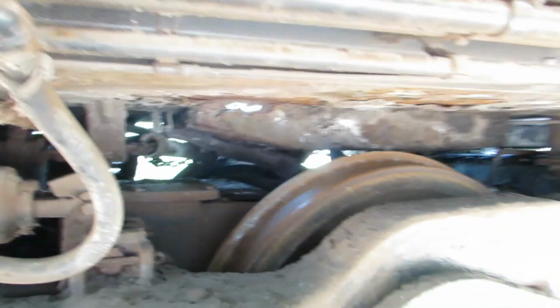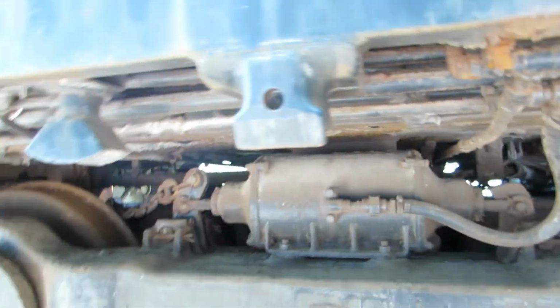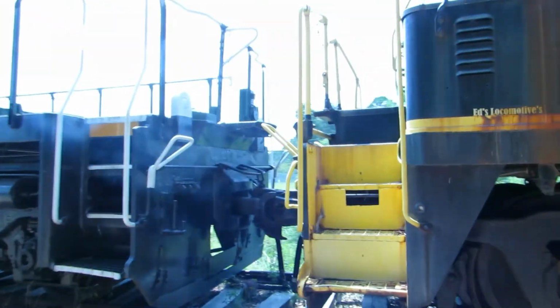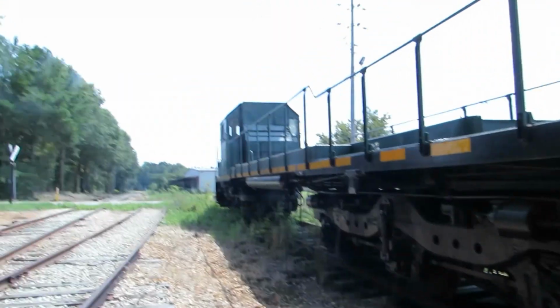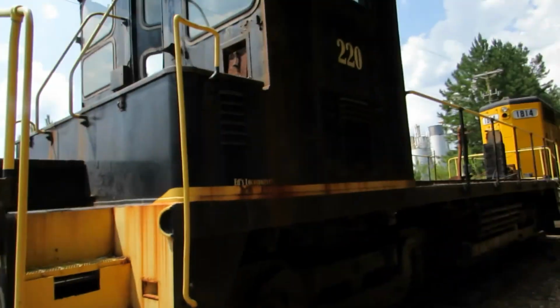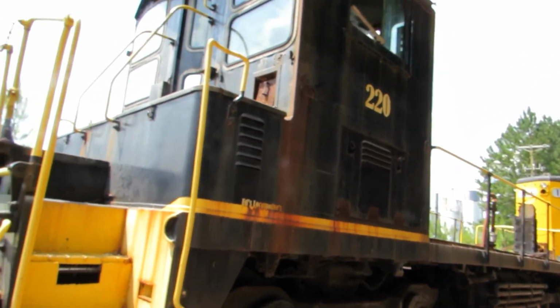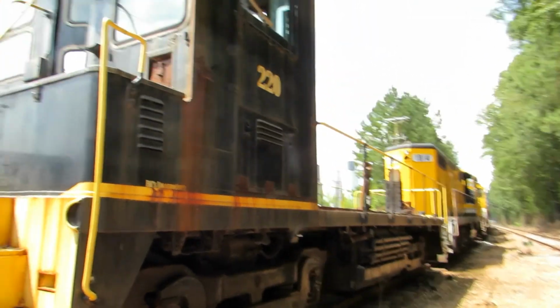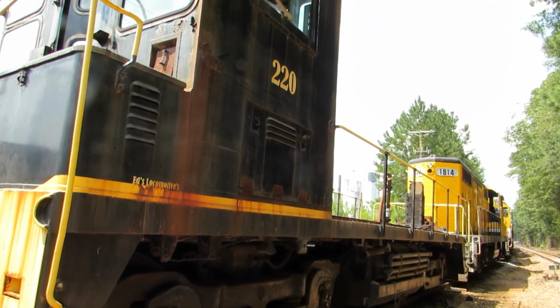Yeah, you can see how badly rusted it is. So I can already tell you this thing is most likely going to go to the breakers. This obviously has a lot more life out of it, so they're just rebuilding it. But 220, yeah, that thing is not going to be around for much longer. It's most likely going to be going to a scrap yard afterwards.